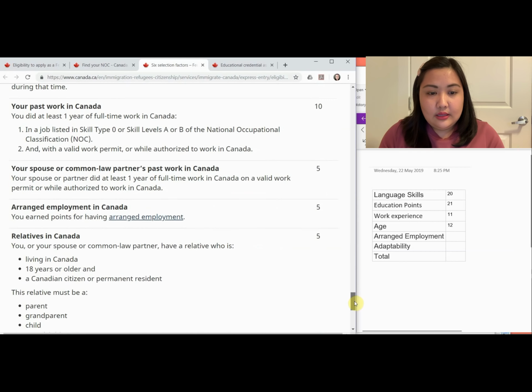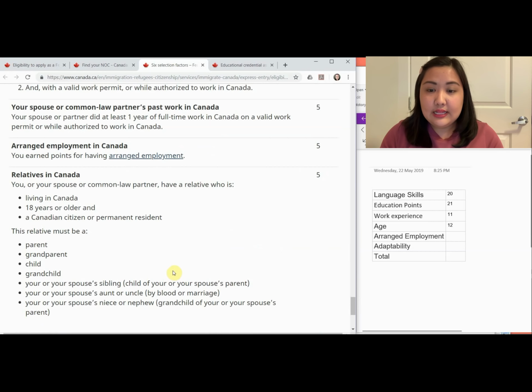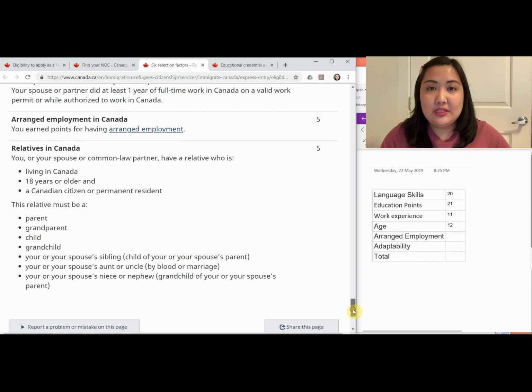And then, if you have arranged employment, another 5 points. If you have a relative in Canada, so this is another one. If you or your spouse have a relative which is living in Canada, is already a permanent resident or a citizen of Canada, and is 18 years older or older and falls into this relationship, so it's either your parent, grandparent, anak mo, grandchild, sibling, aunt or uncle, niece or nephew. So, yan yung mga pasok na relative where you can claim 5 points. So, on my side, I claimed 5 points for this one because I have a sister living in Canada already.